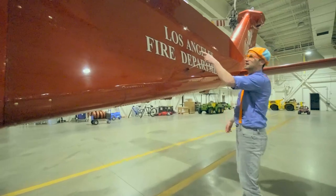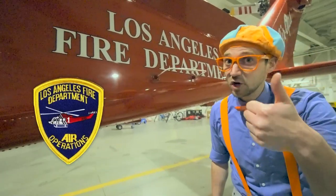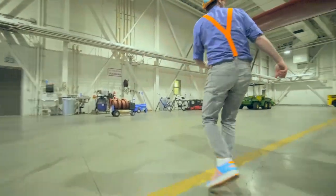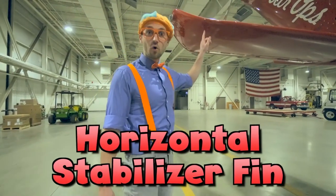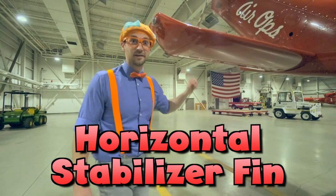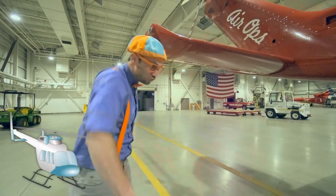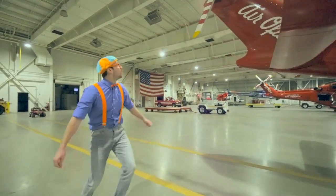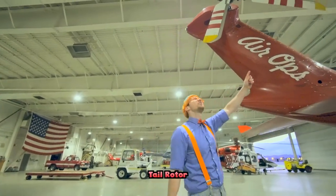Oh, hey! Los Angeles Fire Department. Oh, they're pretty cool. Ooh. Wow, this is a horizontal stabilizer fin. It keeps the helicopter stable. Whoa, look up there. That's the tail rotor.